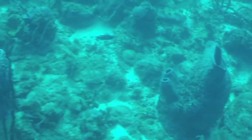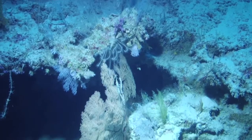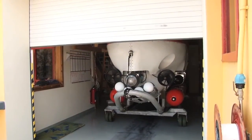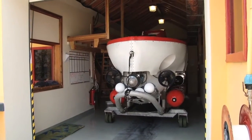That drop-off when we were scuba diving really got the boys thinking, what lives down there in the deep blue waters? So today, we're going to find out. Substation Curacao offers one of the most unique underwater experiences around, taking visitors down to deeper depths than you've ever imagined in a submersible. We're doing the substation? How far are we going down?